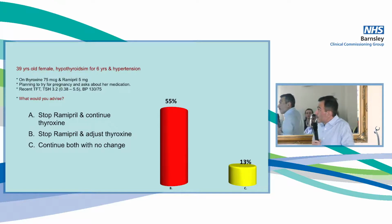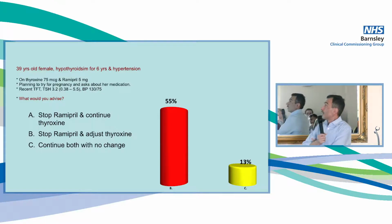So the next case is a 39-year-old lady with hypothyroidism for about 6 years and hypertension. She's on thyroxine 75 micrograms and ramipril 5 milligrams, and she's planning to get pregnant. She asks you about her medication. So you do some tests, you check her thyroid levels, her TSH is normal at 3.2, and her blood pressure is 130/75.